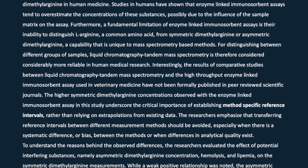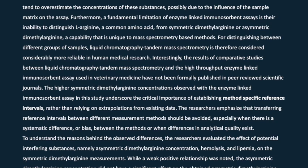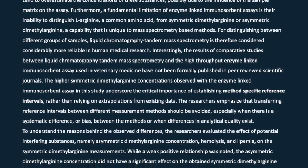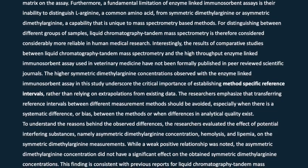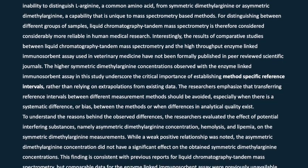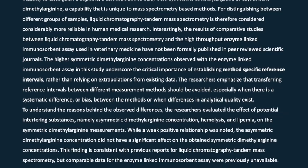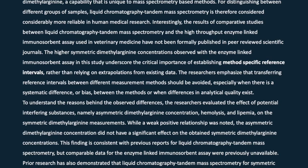The higher symmetric dimethylarginine concentrations observed with the enzyme-linked immunosorbent assay in this study underscore the critical importance of establishing method-specific reference intervals, rather than relying on extrapolations from existing data. The researchers emphasize that transferring reference intervals between different measurement methods should be avoided, especially when there is a systematic difference or bias between the methods or when differences in analytical quality exist.